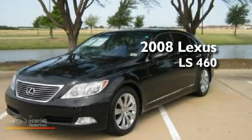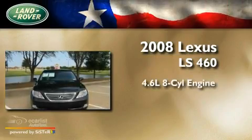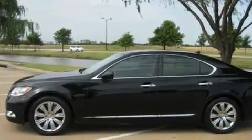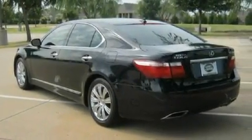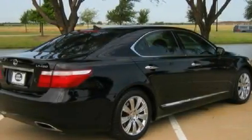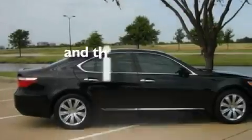This is a 2008 Lexus LS 460. It has a 4.6-liter 8-cylinder engine and an automatic transmission. Its top features include a moonroof, air conditioning with automatic climate control, a navigation system, interior wood trim accents, 18-inch alloy wheels, an engine immobilizer theft deterrent system, fog lamps, a low tire pressure indicator, cruise control, and this vehicle has fewer than 38,000 miles on the odometer.